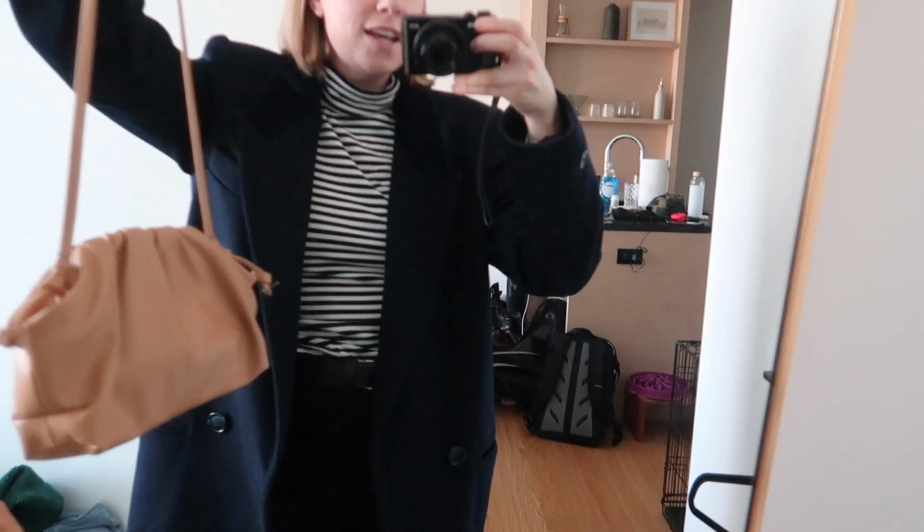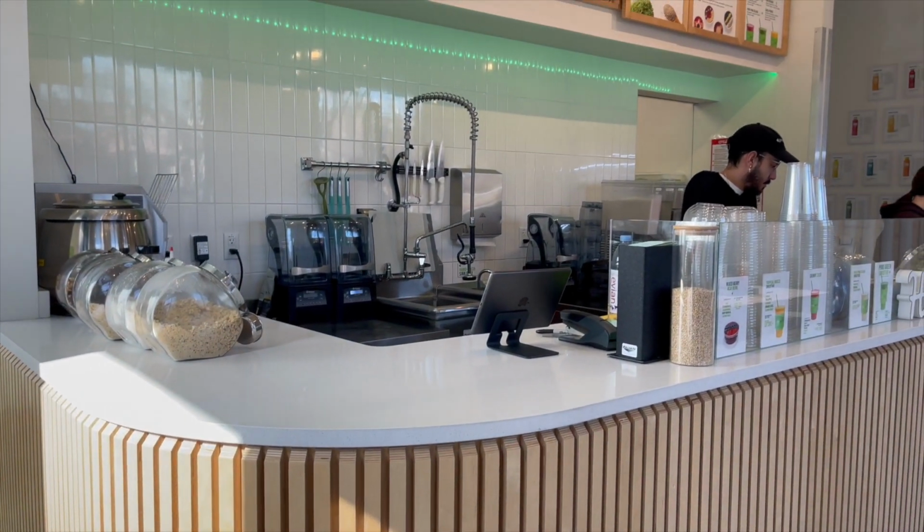I'm gonna leave my camera here because this bag sucks actually to fit a ton of stuff in it. If I put my camera in here, the bag won't close. So I'm gonna leave my camera at home, but we'll vlog on the phone.